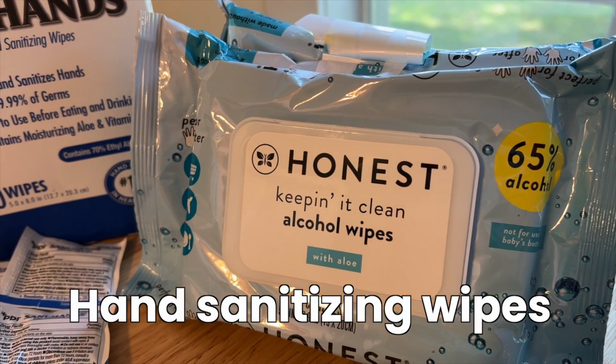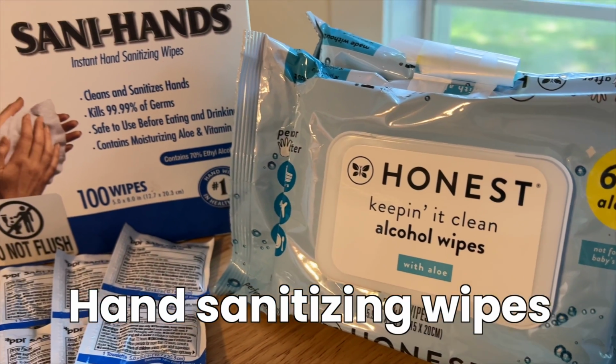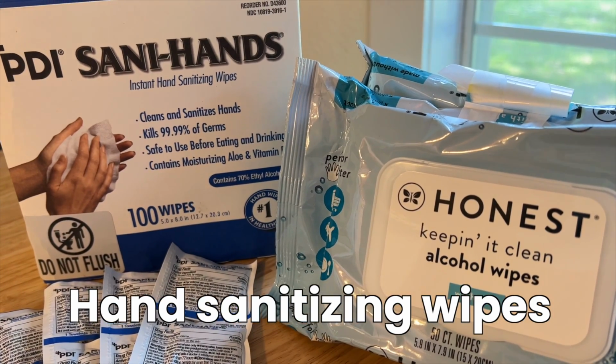Now, in theory, you could leave the Clorox wipes at home and get a really nice high alcohol content hand sanitizing wipe and just use it for the same thing. You don't really have to pack both, but usually I do. Just make sure that with the Clorox wipes, I would recommend using a glove because it can be kind of harsh on your hands and you're probably not going to be able to run to the restroom to rinse your hands off, so be careful with that.